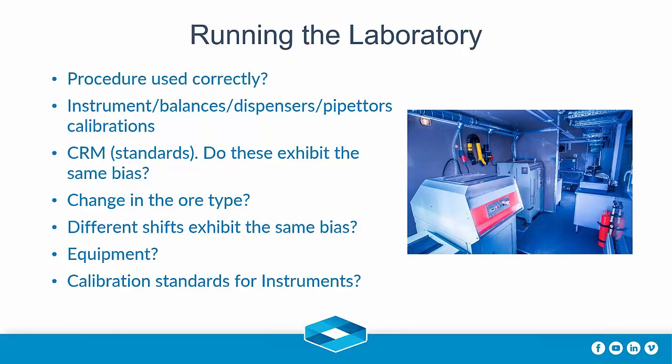Has there been a change in the ore type? One mine site up north had oxidised gold copper ore, then they went through to sulphide ore, and that caused a major problem with them doing their aqua regia digests. So that can be a factor, the change in the ore type.